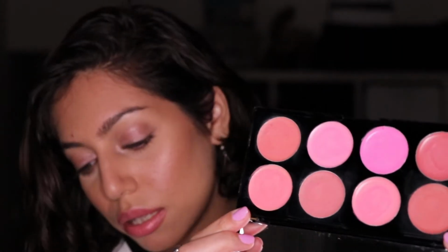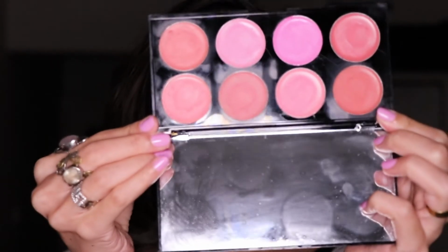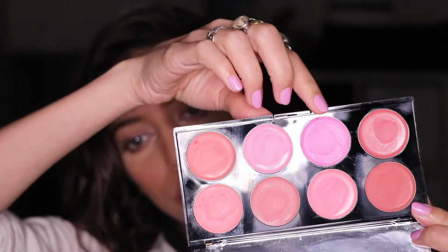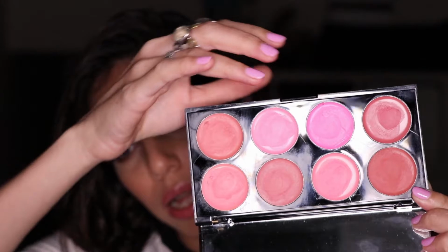And both of these retail for 1,350 rupees. I forgot to mention there's a second palette, which is the All About Cream blush palette, and so both of these, the Golden Sugar palette and the All About Cream blush palette, retail for 1,350 bucks. Now from the cream palette, you have 2 cool tone shades right here, and the rest are pretty much warm tone. They blend out really well, but you have to work with them a little fast because they dry down really quick.